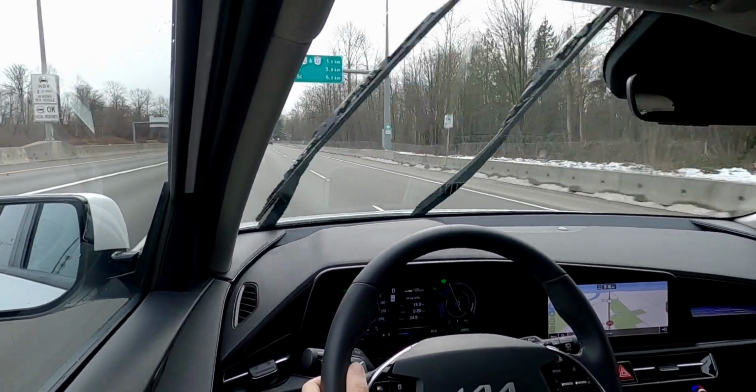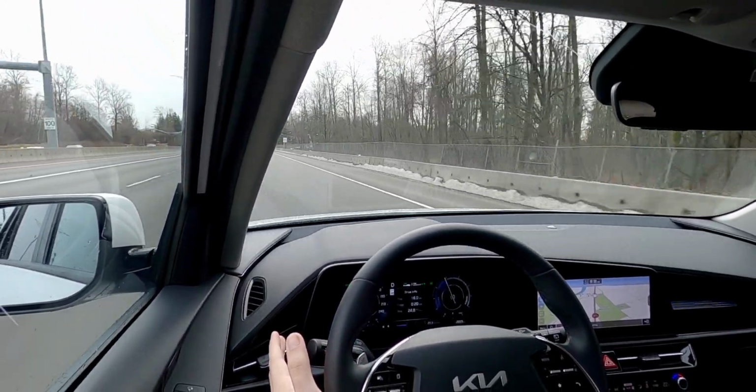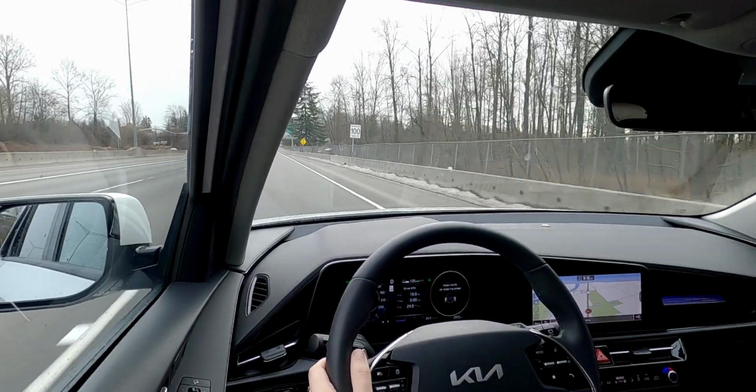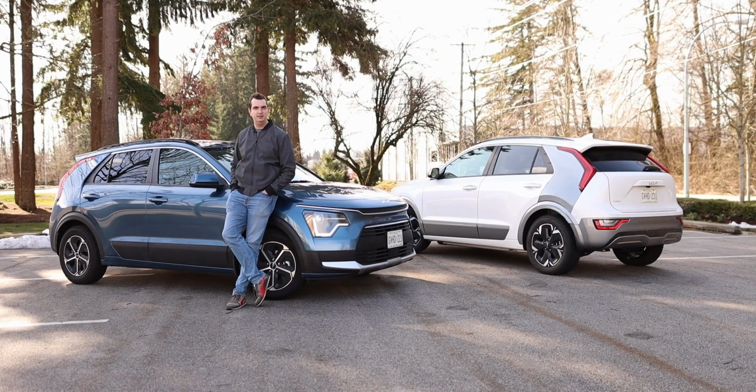This advanced system allows for semi-hands-free driving on most highways and freeways, and it's smart enough to change lanes on its own. However, you have to have at least one hand on the steering wheel for the maneuver to be performed. So let's recap the Kia Niro.